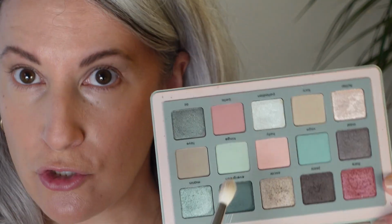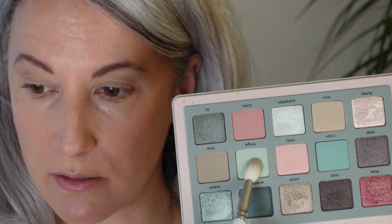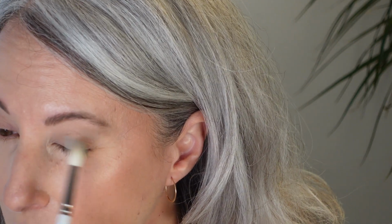I'm using this Patrick Ta brush I've really come to love. I actually bought a second one because I use it so much. It is made from goat hair. If you're vegan only, it wouldn't work for you, but I find it has good pigment pickup and nice blending. It is very soft. I'm going to pick up some of Fringe, which is this pale sage green. Put that over my lids.